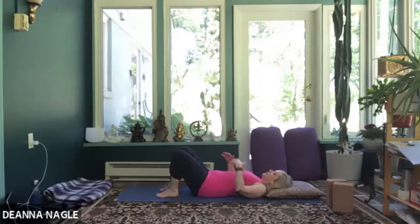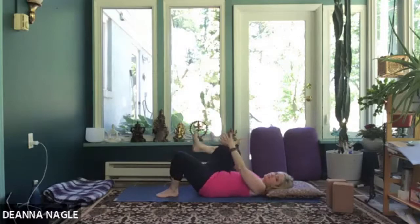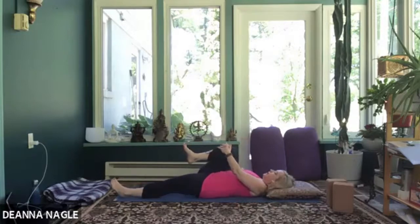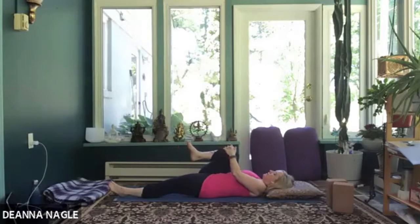All right, let's go ahead, bring your right knee into your chest, and your left leg could be bent or it could be straight, your choice. We're just going to do a couple things here. As you inhale, let that knee move a little bit away. As you exhale, bring it in towards your chest, draw your belly towards your spine. We've done that lots of times before. Let's do it two more rounds.